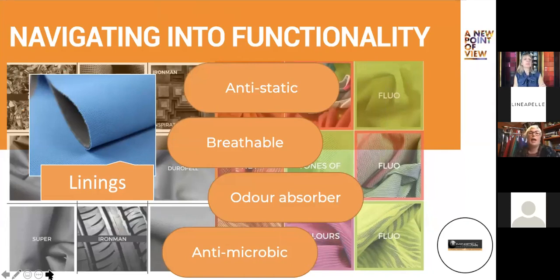First, we have linings. Linings are very important, especially today, because, for example, after COVID, they have been required of us also to make masks. The first functions that a lining inside the shoe has to do are to create a breathable environment, an odor absorber, and of course, an antimicrobial. And this is true for the whole collection of our linings.